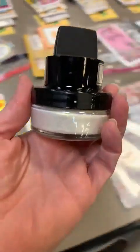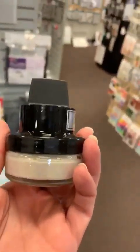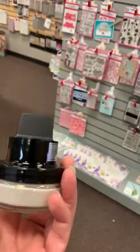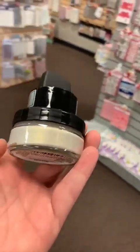So if you watched the video, actually, I can go over here and I think, are my samples still out? Where did we put those? Oh, I think they're with the embossing folders. Yeah, I think they are. But I've got samples that we did last week using this color. And we do have other ones as well too. Might as well show you those while I'm over here.